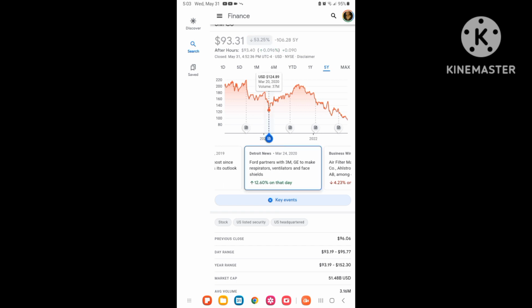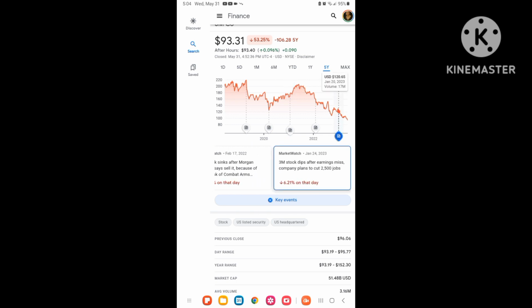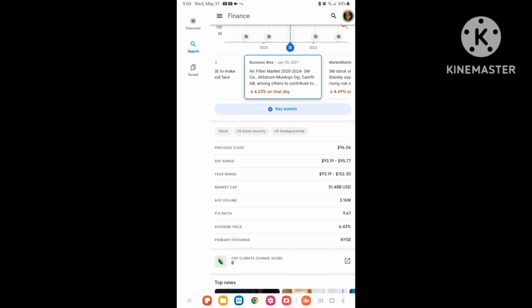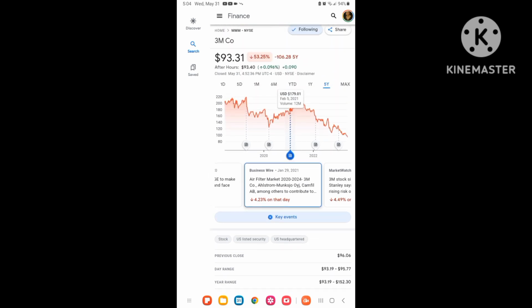What's been going on with 3M is they had a lawsuit. It's related to some noise cancellation earplugs or something like that. So if you look at the year range, you see that the low is $93.19 and the high is $152.30. Is that a buying opportunity? We'll see, but it is down quite a bit. It has decreased in value, whereas Nvidia's price has gone up quite a bit.